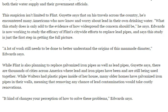Edwards is now working to study the efficacy of Flint's citywide efforts to replace lead pipes, and says this study is just the first step in getting the full picture. A lot of work still needs to be done to better understand the origins of this man-made disaster, Edwards says.